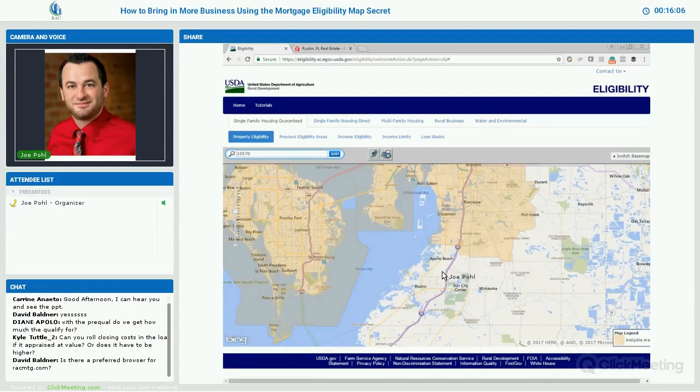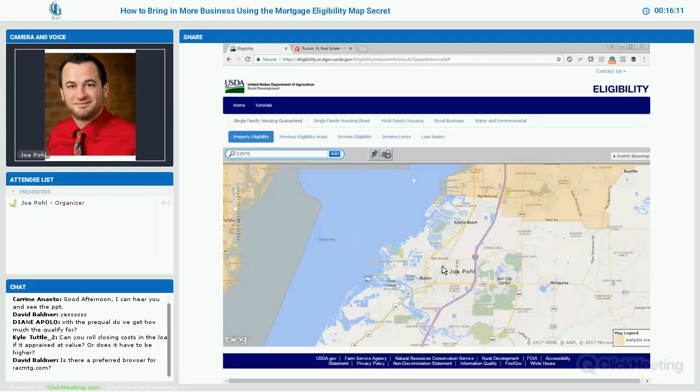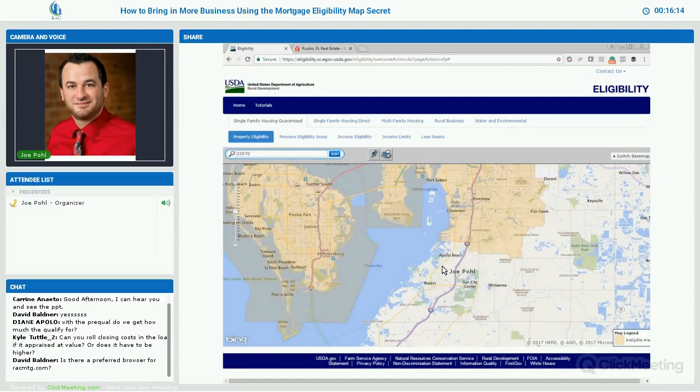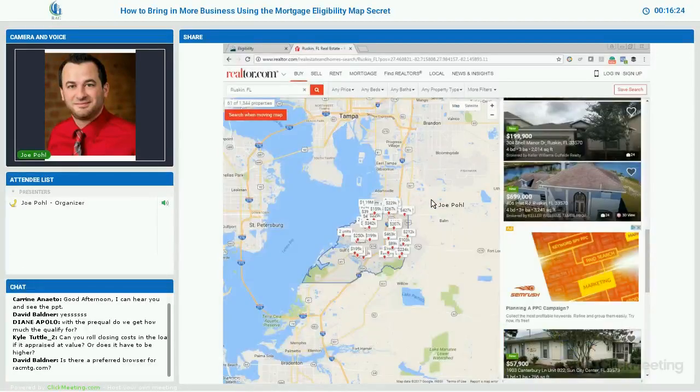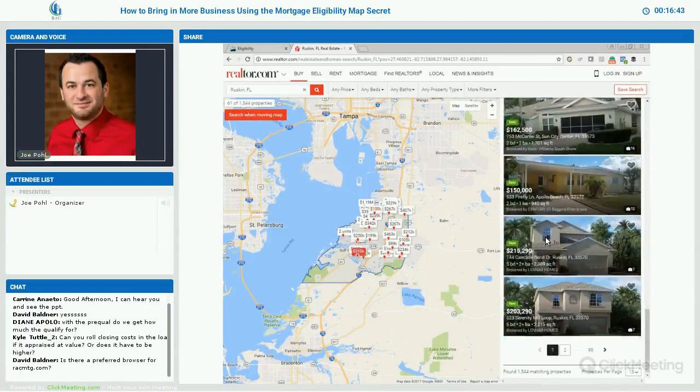So I think the best thing to do is find an area that you think is a hot area surrounding the city that would be good for your borrowers. And you find it here, so we're going off of Ruskin. Then you just click in Ruskin, Florida on Realtor.com. You scroll through, you see what kind of properties are available. The USDA does have limits on size, so I'll show you that as well. But let's just take a property for now. Let's find one in Ruskin.